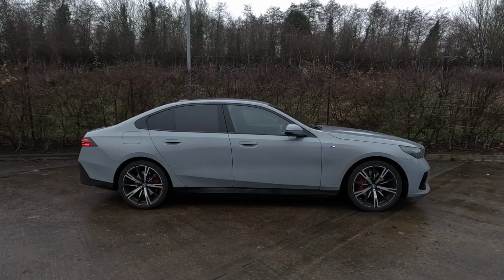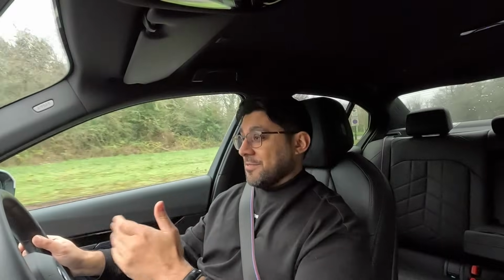I had this car parked up on my drive earlier on when Dan dropped it off to me, and where the A7 would stop in terms of its length, this carried on by another foot at least, so it's massive.